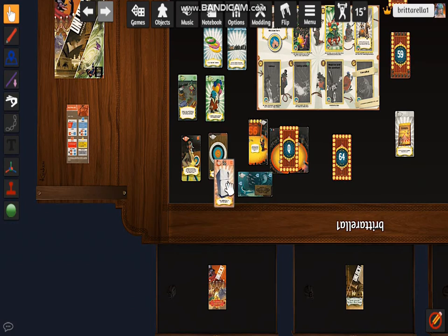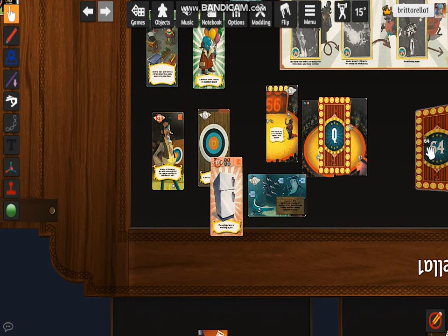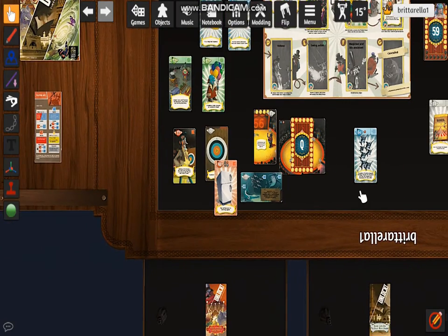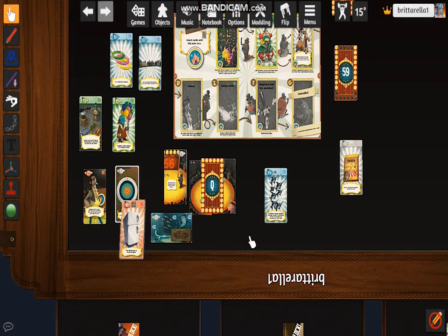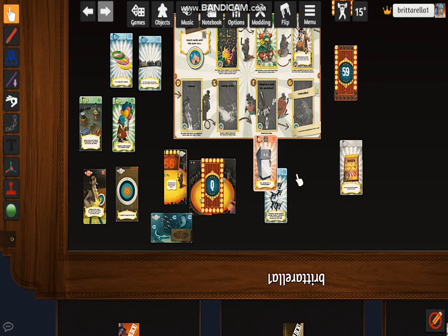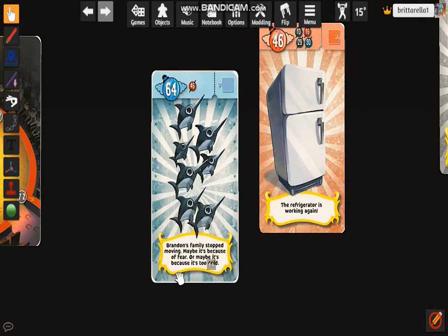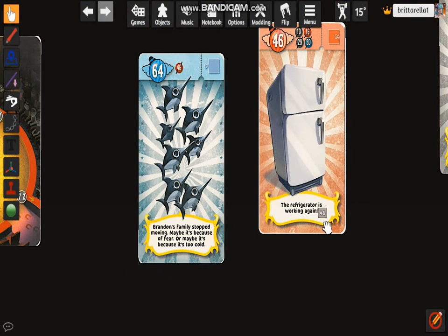Because I have to calculate the numbers with this. And I was right. Whew, that was a close one. Alright, so I managed to solve that, and I have to solve the others. So 46. Let me see here. The refrigerator is working again.